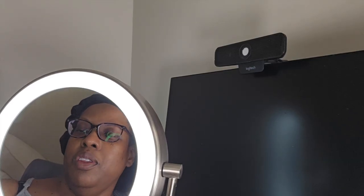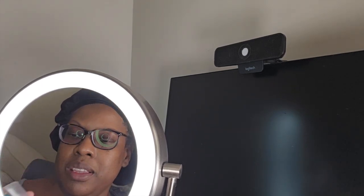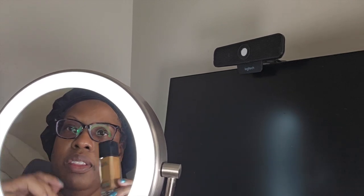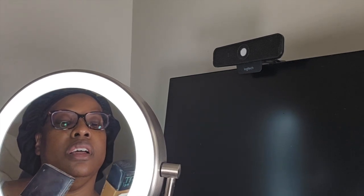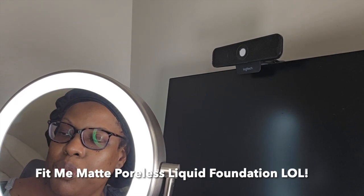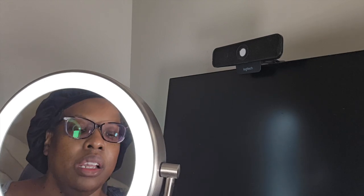So I'm going to be using the e.l.f. Micro Fine Setting Mist, e.l.f. Poreless Face Primer, and the Matte Fit Me Poreless Liquid. I'm going to see which ones I'm going to use, but I just have them on deck in case I do use them.